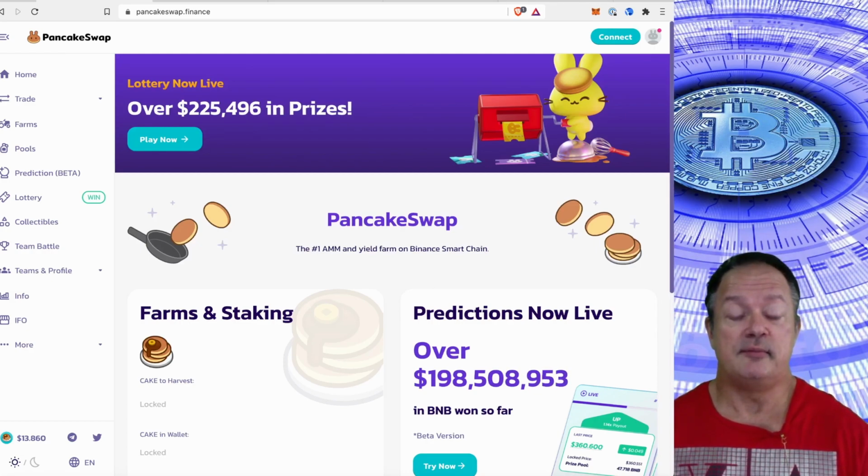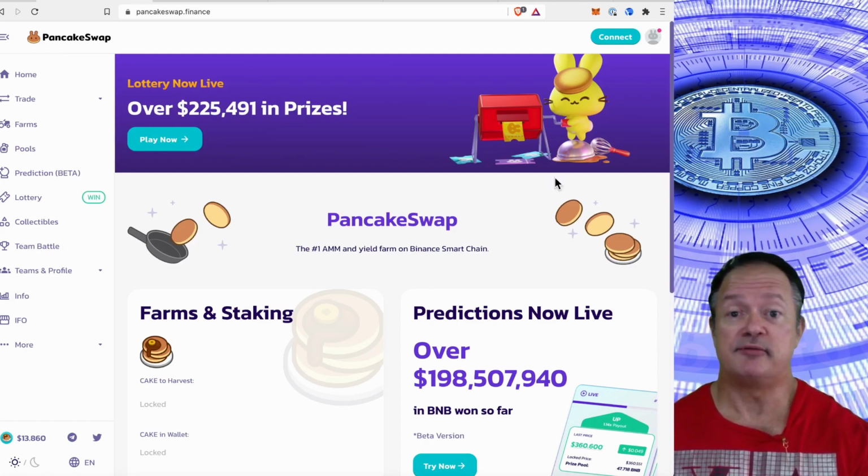If you have a medium-sized portfolio and you find Pancakeswap exciting, they have a lot of features, so we're going to have a look over that. And we're going to talk also about their safety rating. Okay, so let's talk about the size of the project first.